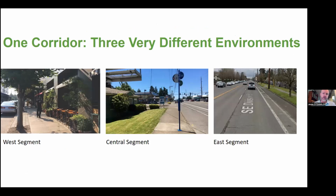So I wanted to talk a little bit about the challenges that we faced. Division, if you've been along Division, you know that Division and 11th and Division and Eastwood and Gresham are entirely two different places. In the west segment, as we call it, there are 2 lanes of traffic and a turn pocket, where the street character is such that you really have a 4-6 foot sidewalk with buildings really at the back side of that sidewalk edge.